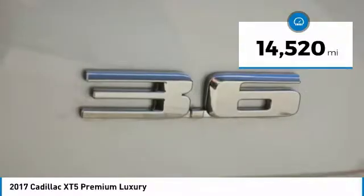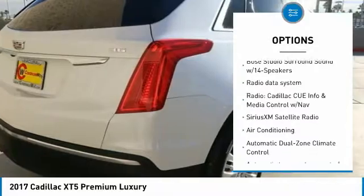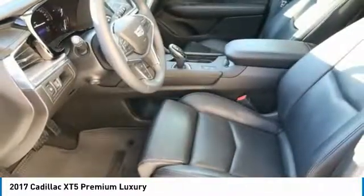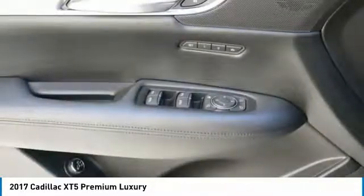Here are some of this vehicle's great options: power passenger seat, power lift gate, navigation system, traction control, leather-wrapped steering wheel, dual airbags, air conditioning, one owner, power steering, alloy wheels. This beauty will make even your house keys jealous. Drive it today.